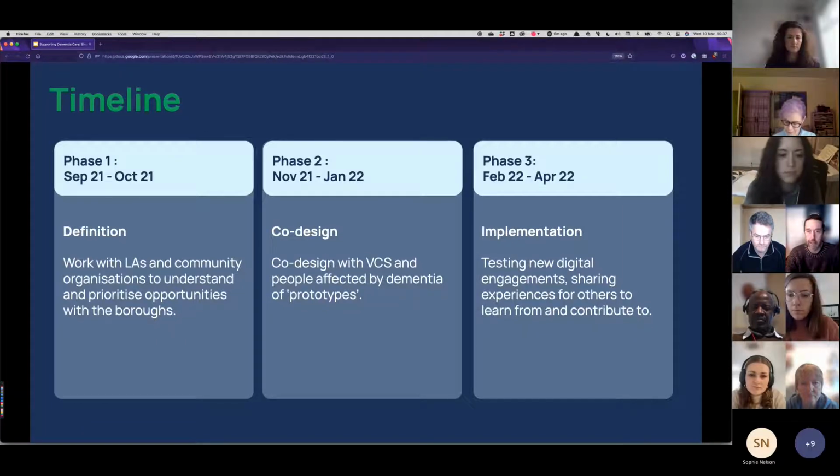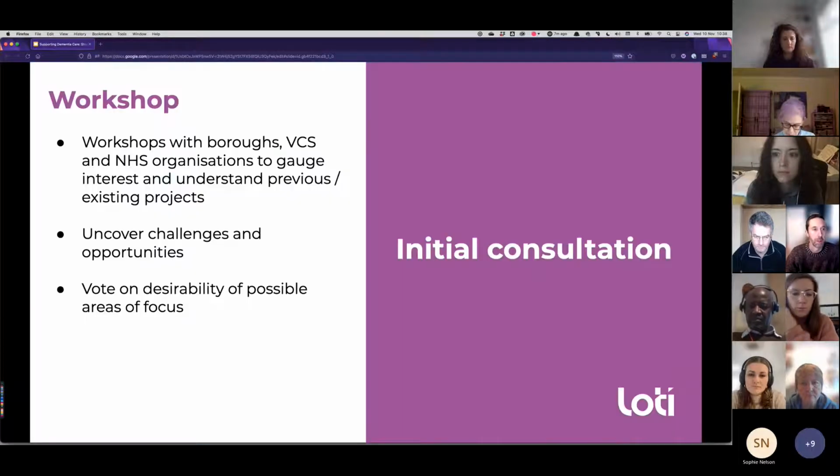We are into phase 2 now, where we're looking to co-design solutions with voluntary community sector organisations and with people affected by dementia themselves. And then there's a phase 3 from February to April, where we'll be testing these ideas and documenting and sharing those experiences for others to learn from and contribute to.